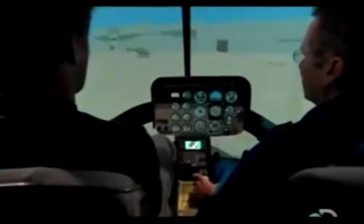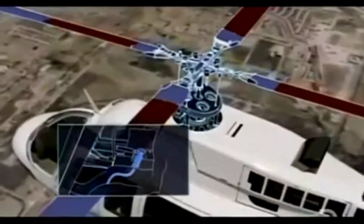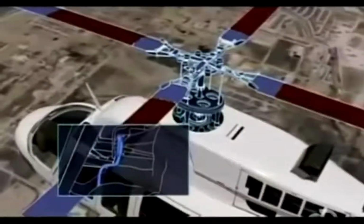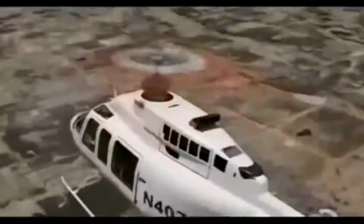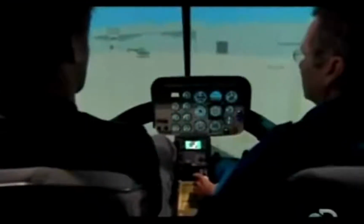And now we're going to move the cyclic, just a small little amount. The cyclic, also known as the stick. This adjusts the angle of the main rotor blades in a different way so the pilot can go forward, backward, right, or left. Keep your left pedal up. Relax. The cyclic is the hardest for me to get the hang of. Oh, that's all right. Simulator can take it. Gosh, there we go. Piece of cake, right? Yeah, so far because you're doing everything.